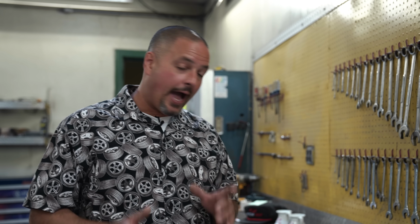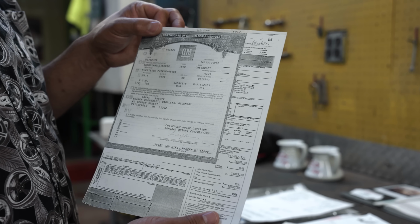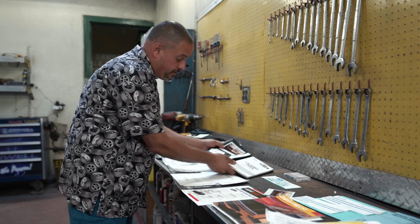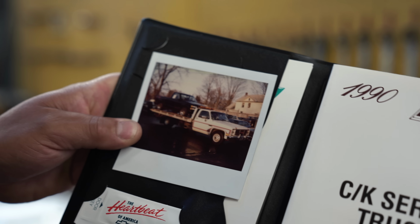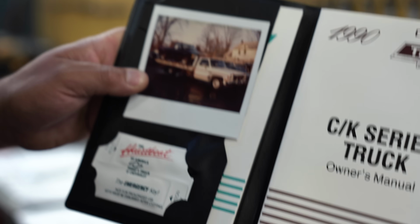Back in 1990, $18,000 was a lot of money to just have laying around, so he financed it. So the vehicle is titled in his name. It's never been titled in anybody else's name. I do have a copy of the original certificate of origin that goes with the vehicle and the paperwork that came with it. Moving along, I have here the owner's manual, and if you look closely, you can see there's a picture of it the day he picked it up. And what's funny is, look at the flatbed, that old square body Chevy. You don't see that anymore, but that was the day he bought it and brought it home.